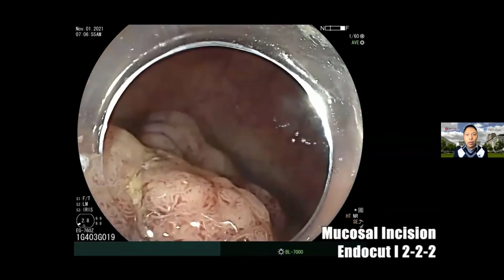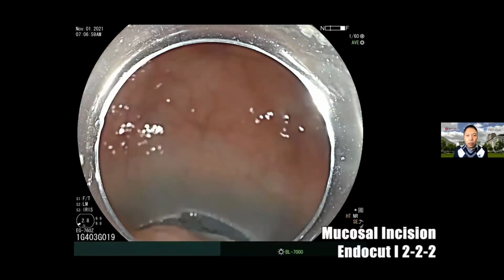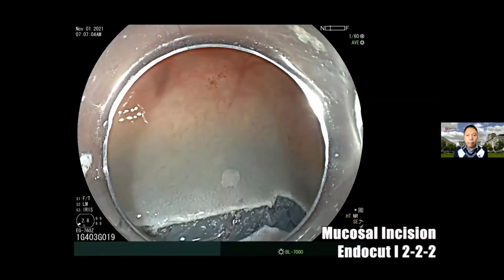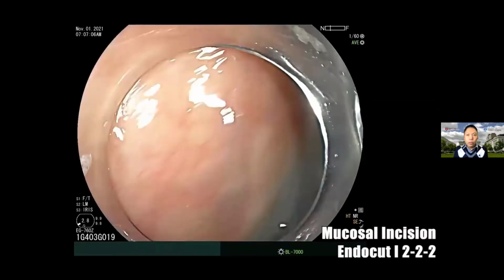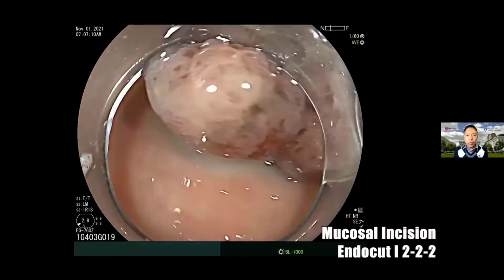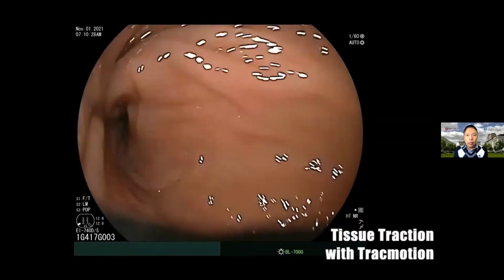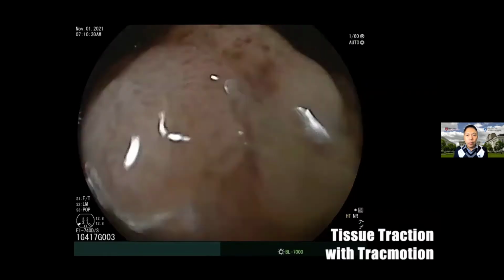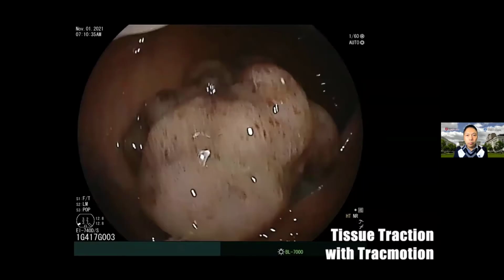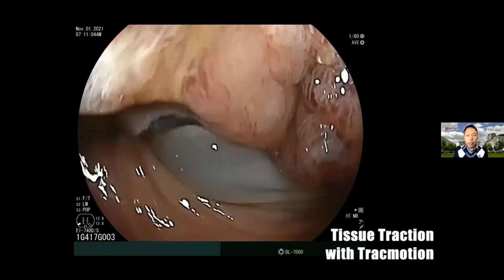So you need to switch the scope with the double channel upper endoscope equipped with the traction motion. We've switched the processor from Olympus to Fuji. And as you can see here, the picture is very good. Even for this double channel endoscope, the picture is still good. It's not high definition, but it's something we can use for the submucosal dissection.